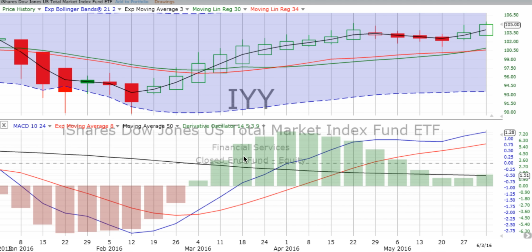We can see the derivative oscillator peaked out all the way back on the 1st of April, and since then has moved down. Actually, though, it posted up a little bit over the course of this past week, and we've seen our MACD continue to move up and diverge from the red signal line.